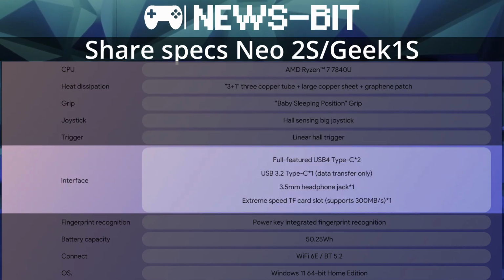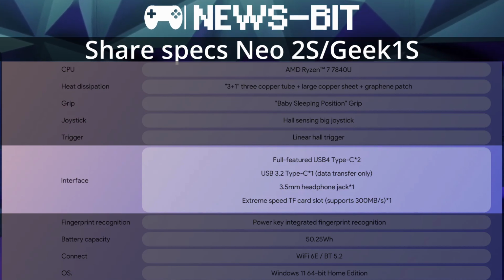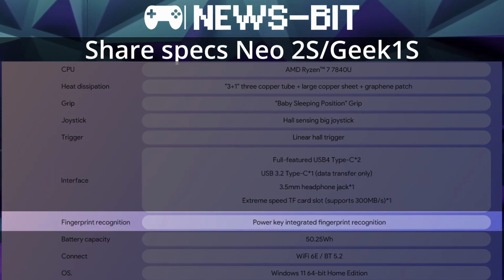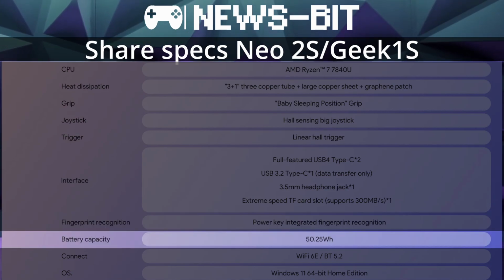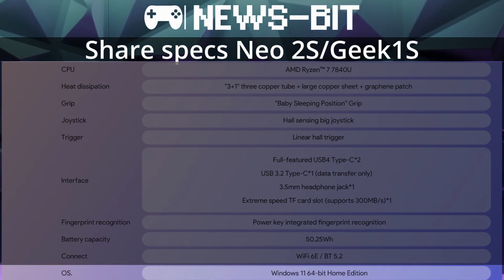For I/O, nothing really has changed here. We still have 3 USB-C ports. 2 of them are USB 4 and 1 is USB 3.2. We have a 3.5mm headphone jack, as well as a micro SD card slot with support for up to 300 megabytes per second. Both devices also feature a fingerprint sensor built into the power button, a 50.25 watt-hour battery, Wi-Fi 6E and Bluetooth 5.2, and both ship with Windows 11 Home Edition.